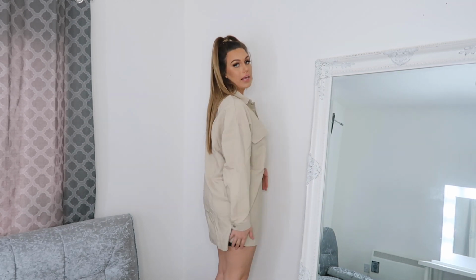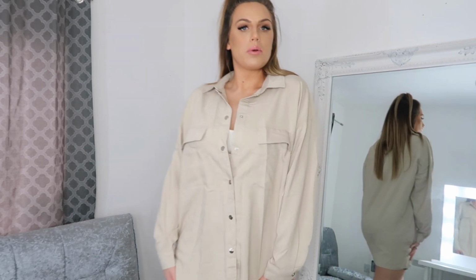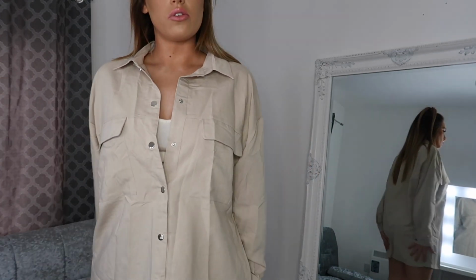But overall, as I said before, the quality is lovely. The length is actually really good as well. I was worried a little bit about the length. I do have cycling shorts underneath at the minute, and I think you can see them slightly at the side. I probably would be comfortable in going out in this, to be honest. You can see it in this mirror here. It's not actually too short.